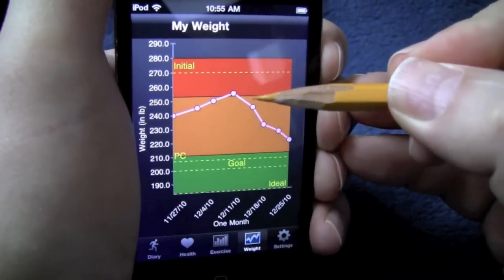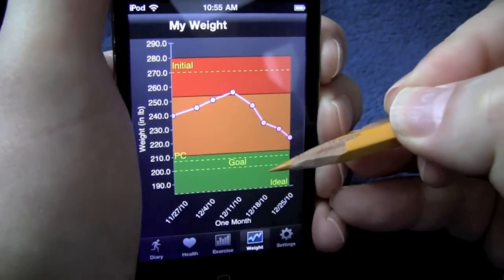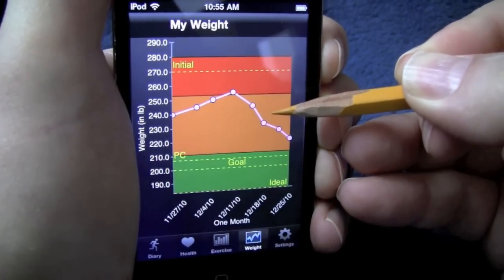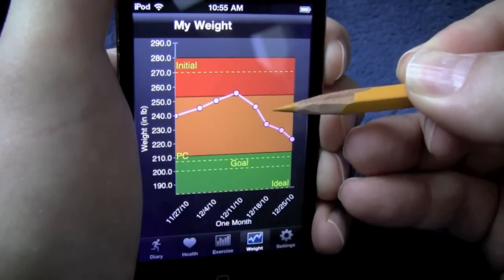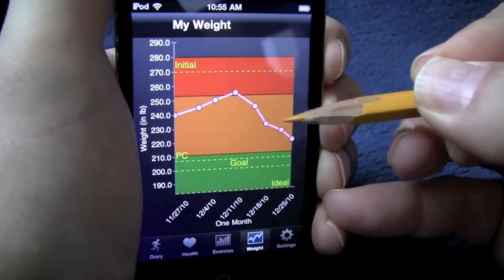This pink line shows how your weight changed. Red is obese, green is normal, and orange is overweight. These colors are based on recommendations by United States Center of Disease Control and the World Health Organization. So you are gaining weight, but in the past weeks you start losing it.